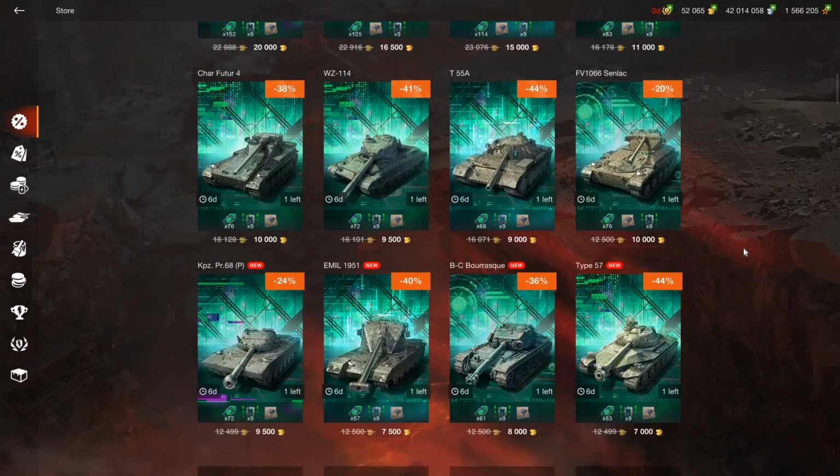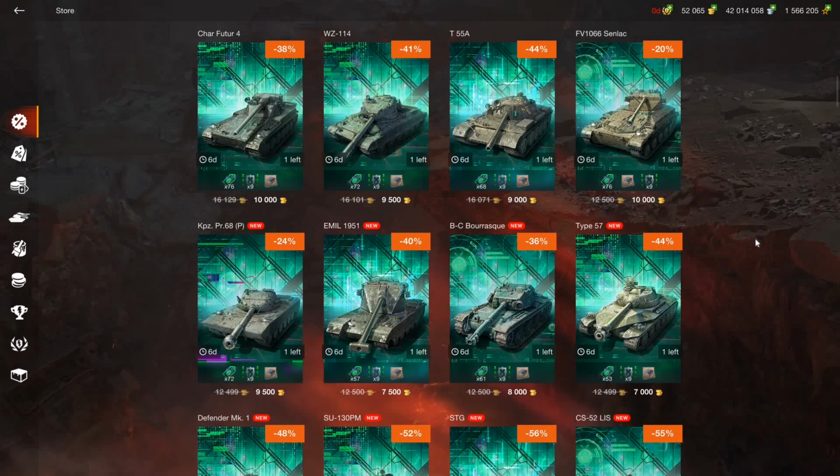Moving on to tier 8 tanks, where we have some nice little deals. We've got the Senlac, which is the first time it's been available in the store, I think. 10k gold, slightly pricey, considering you can get the Char 4, which I think is the better tank tier for tier. But it's an enjoyable tank. Again, I've only played it once or twice, but I'm going off what people told me. Interesting tank, kind of fun. Again, it would be nice to be down around 9k or 8k, would even be better. But as I said, tankflation, we've got to adjust our expectations.